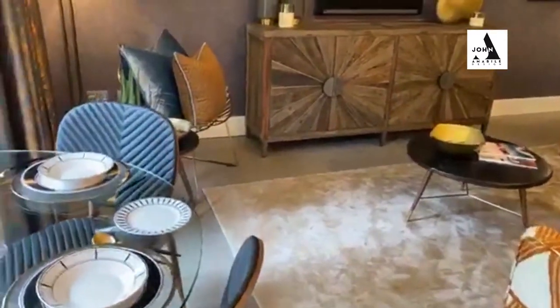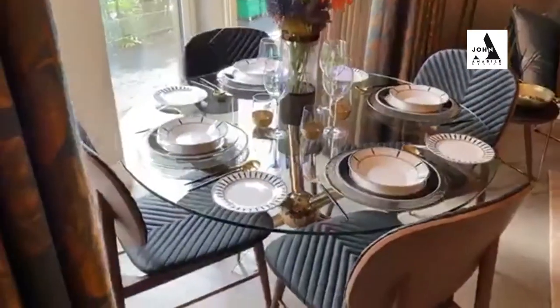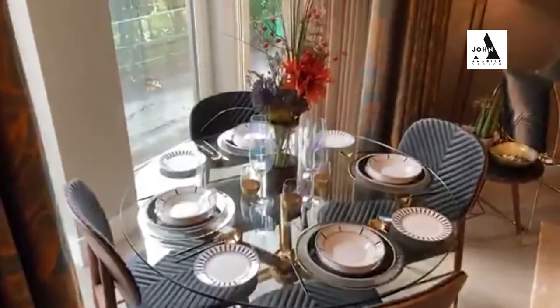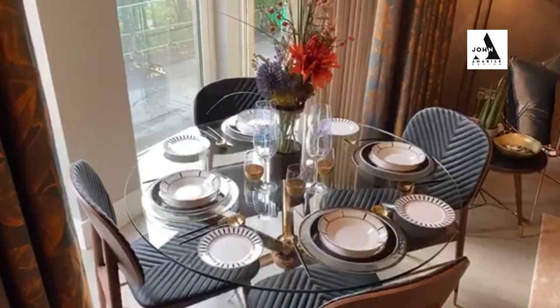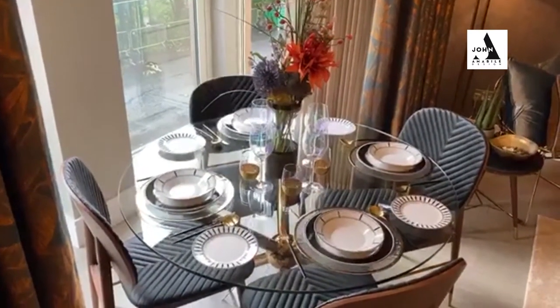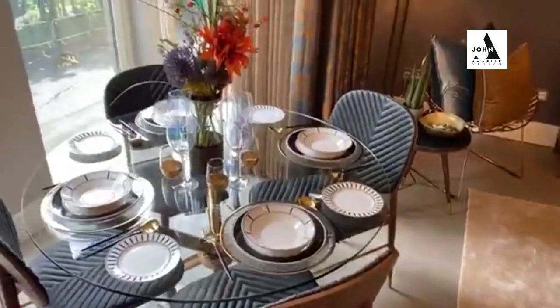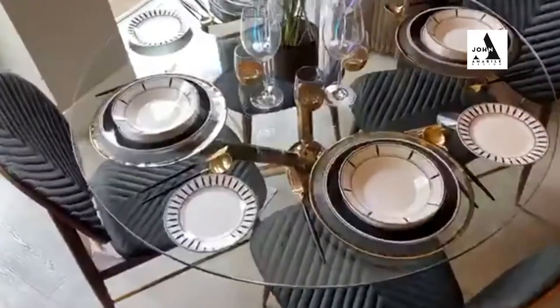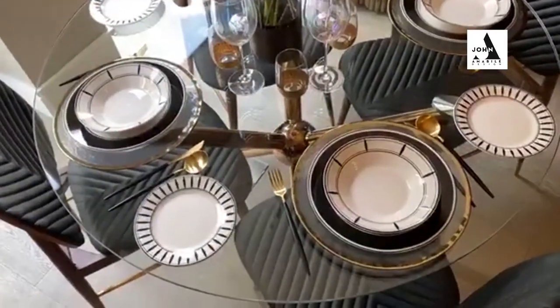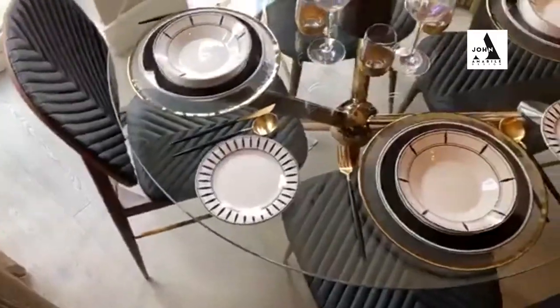Now, another tip, if you don't have, as we have here, the luxury of space, if you want to create more space, go for a glass-topped table, because it gives you the surface to dine from, which is excellent, but it means you're not having a huge piece of marble or timber blocking into the floor area. And I love this as well, because if you can see the pattern of the leather on the chairs, just comes through the reflection.